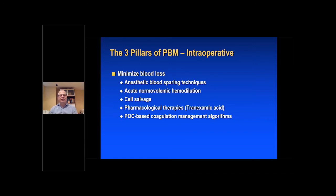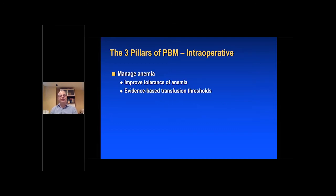The second pillar is to minimize blood loss, and there are multiple ways we can do this intraoperatively. I'm going to present the 5 that I've listed here, and essentially editorialize a little bit in terms of what the evidence is, what we use in our practice, and what the rationale for our decision is. So these are the areas I'm going to cover. And then the third part is managing anemia. Intraoperatively, it means improving the tolerance of anemia and evidence-based transfusion thresholds.